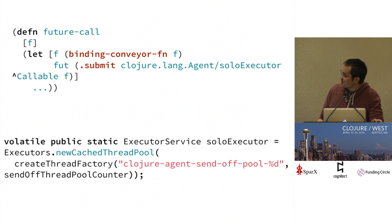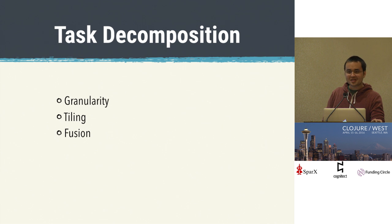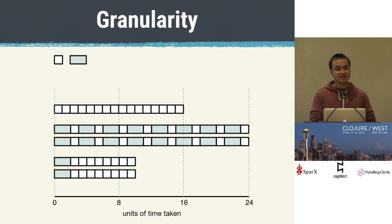Clojure actually starts up this cache thread pool at the beginning and then uses it for futures. Pretty groovy. All right, so that's thread management. The next approach that we have to dealing with parallel programming implementation is task decomposition. So the first thing we're going to talk about here is granularity.